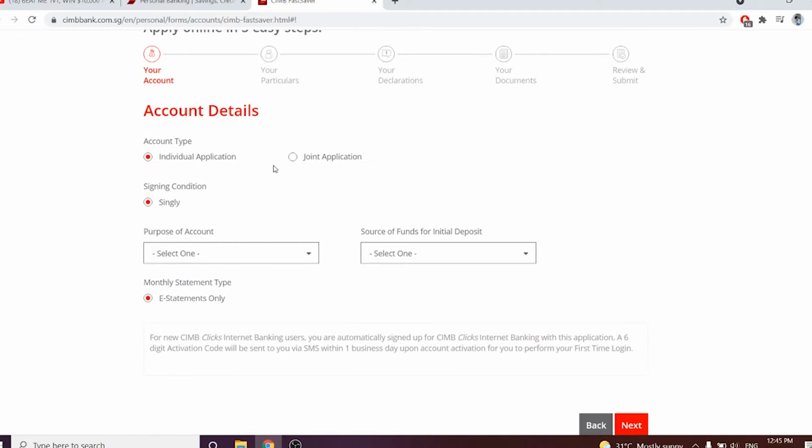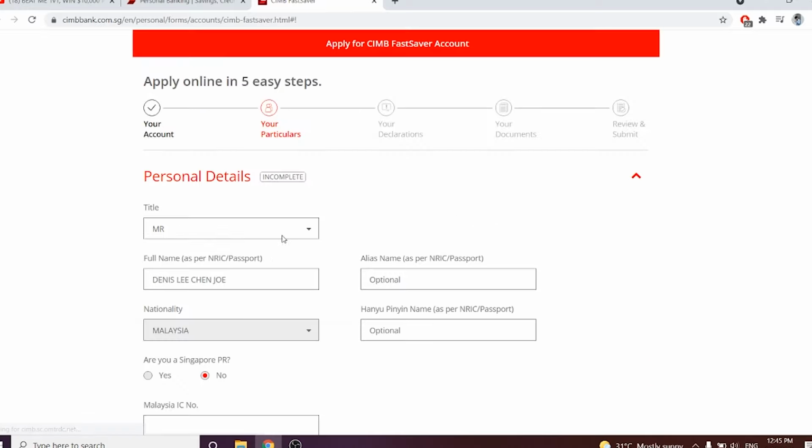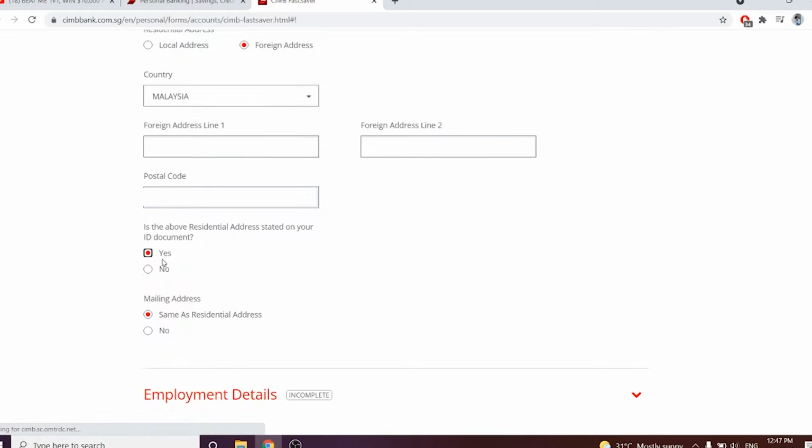Moving on, for the account details, select individual and then singly. And for the purpose of the account, I will be selecting investment because I just want to be honest for once. And for the source of funds for initial deposit, I'll put in accumulated savings because that is true for me. Again, fill up all of your personal details. So when it comes to whether the above residential address is stated on your ID document, I'll be checking yes, and mailing address, same as the residential address as well.